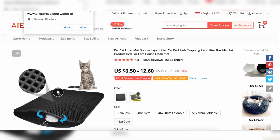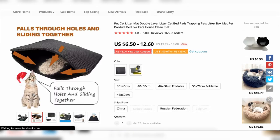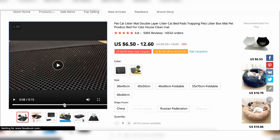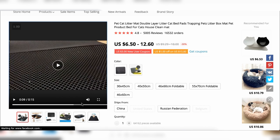Now the third one is this Pet Cat Litter Double Layer Cat Bed Pads. When it comes to these types of products, the fact that they're already showing videos just shows you exactly what this would do really well with: video format in terms of advertising. So an Instagram ad, a Facebook ad, or like I said, you could just partner with these influencers, kind of double dip it with the influencers, have them promote it, but then take the video that they use and use that as an ad. You could even just use it as a retargeting ad for all the people that come into all these influencers. It's just a huge opportunity. It just blows my mind that people are not taking advantage of this.